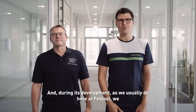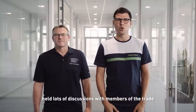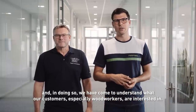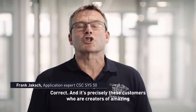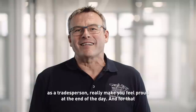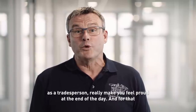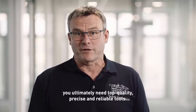And during its development, as we usually do here at Festool, we held lots of discussions with members of the trade. And in doing so, we have come to understand what our customers, especially woodworkers, are interested in. Correct, and it's precisely these customers who are creators of amazing premium works, such as top-quality kitchens, fitted wardrobes, parquet flooring, or wooden staircases. Works that, as a tradesperson, really make you feel proud at the end of the day. And for that, you ultimately need top-quality, precise and reliable tools.